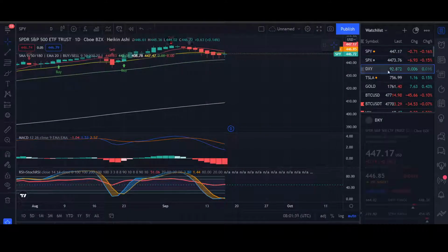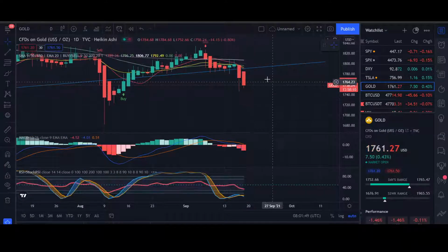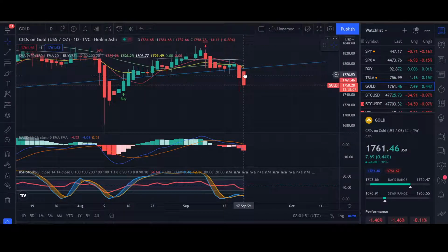Moving on to the DXY, very strong showing yesterday, almost a 0.5% gain, which is pretty large for the DXY. It's the reason why gold pretty much jumped off a cliff. If we look at gold, I said that there was some weakness over gold because it had all of its moving averages above it, and it dumped.